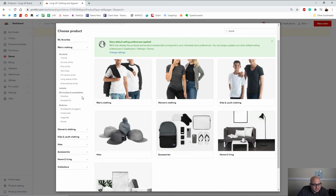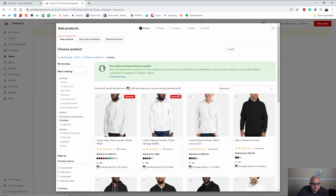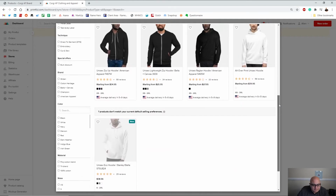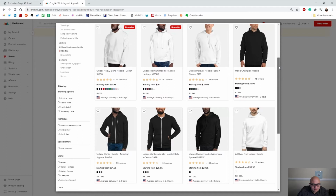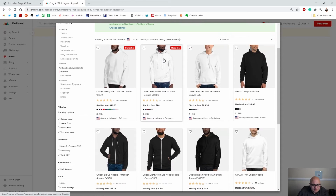Now, because it's winter and it's cold, I think we're going to create a hoodie. And there's a couple to choose from, as you can see. I like ones with zippers, but I'm not a huge fan of some of these brands. They're a little lightweight, but this one's really cool. So as you can see, it says starts from $26.